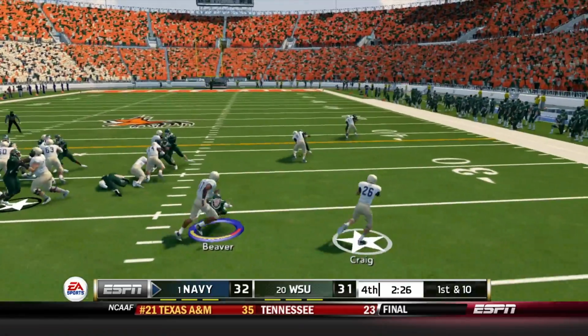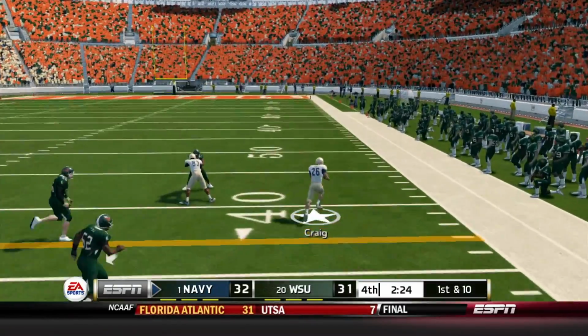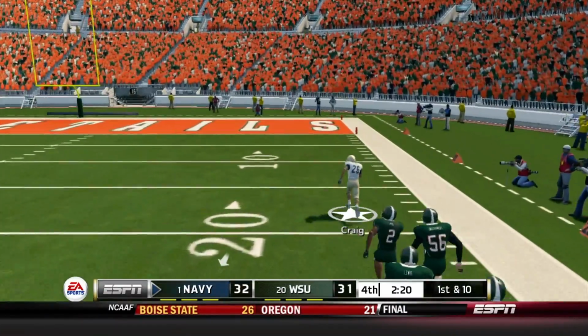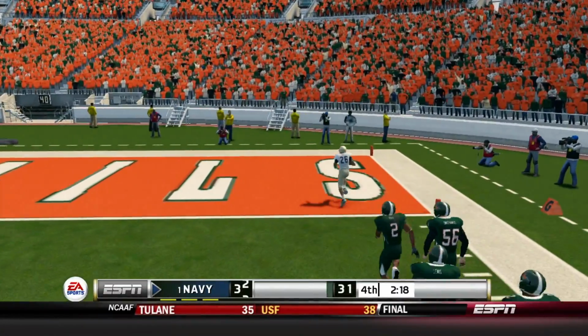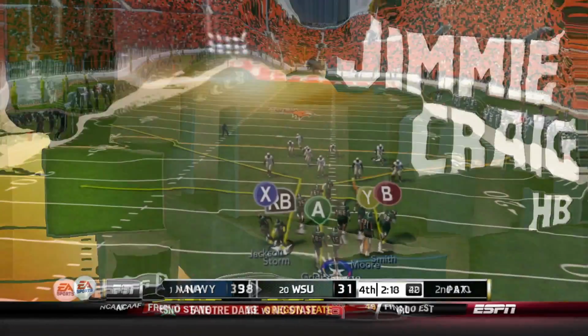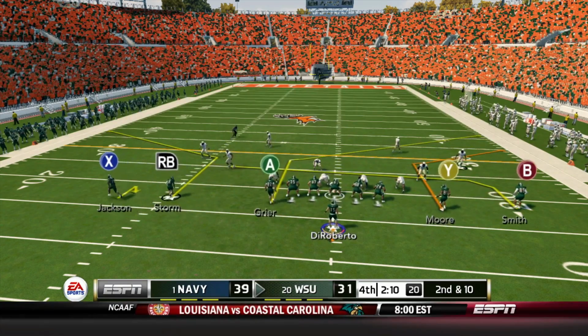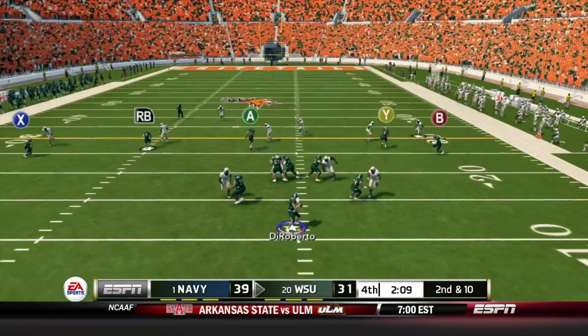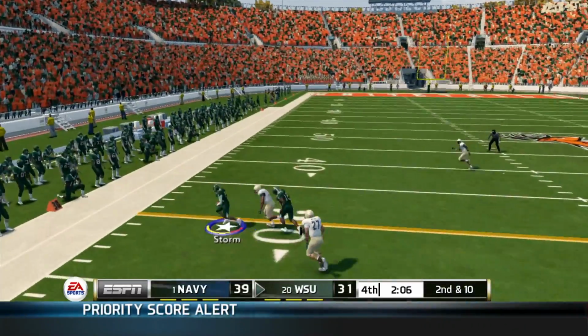Can Wisconsin State make the stop? Here's Jimmy Craig on the option. And look at this. Nobody is out to stop him, and the Heisman frontrunner is going to walk in. It's a touchdown on the first play. 74 yards for Jimmy Craig. And now Navy, well, I guess good thing we kicked that field goal, so it's still a 1-possession game, but they have the 8-point lead right back.